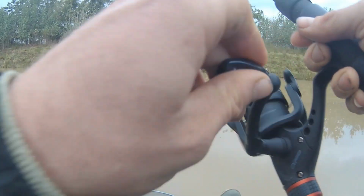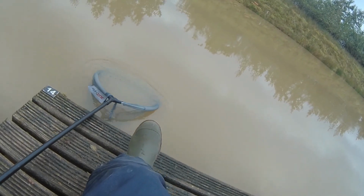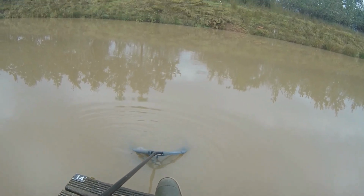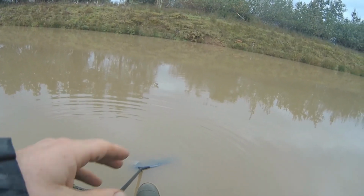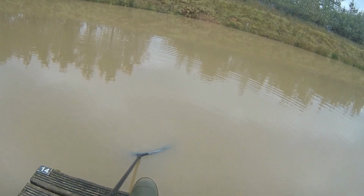Now this barbel, obviously it came from exactly the same session. Now when I went out there, I knew there were carp in here, but I didn't know there were any barbels, so this one came as a welcome surprise. Now being out there float fishing, I was fishing over depth, and just laying the bait out just across the bottom ever so slightly. Seemed to work for that tactic and that species.